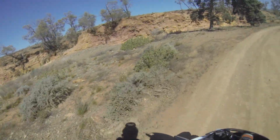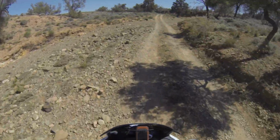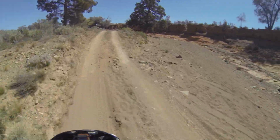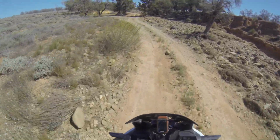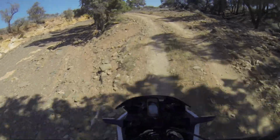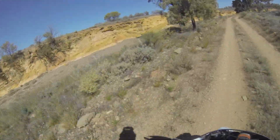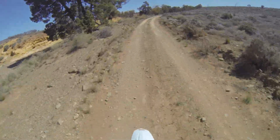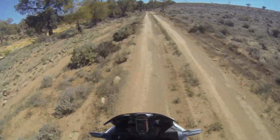Look at the colours in this creek bed. That's pretty special. Oh, and off to the right as well. And then we go from red to orange to yellow. Right, eh? That's funny how the colours change so quickly. Easy there.